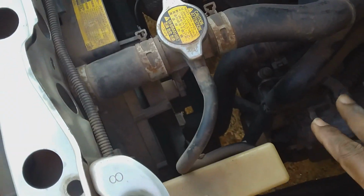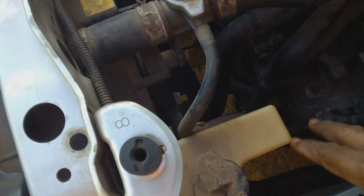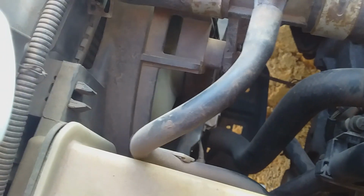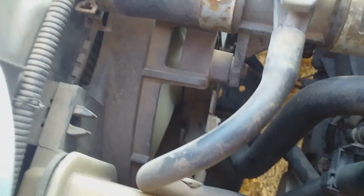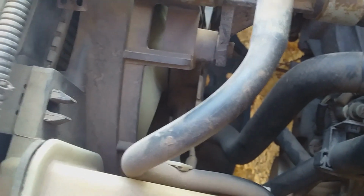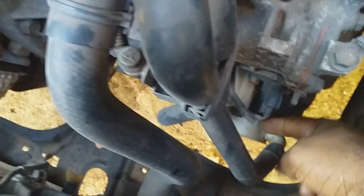But in this vehicle, my Toyota Vitz, the transmission fluid is not cooled using the actual radiator itself. It's indirectly cooled by the radiator. And the reason why I say it is indirectly cooled by the radiator is because the cooling system coming from the radiator is actually right here for the transmission.